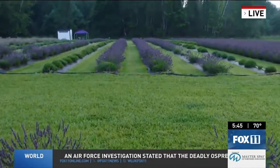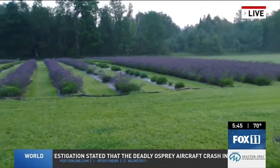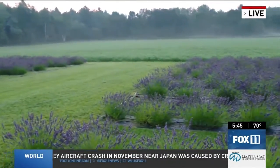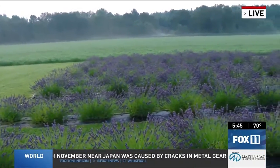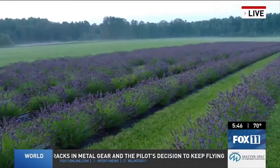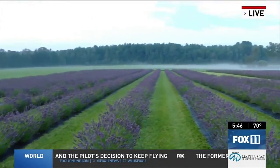People coming out, I imagine, what's the reaction from them? Whether it's their first time, or I assume you have some repeat visitors. Oh, yes. One of the first things we hear from guests is that, oh, it smells amazing out here. It does smell amazing out here. And they're loving it. I can imagine. And we got a beautiful morning out here.